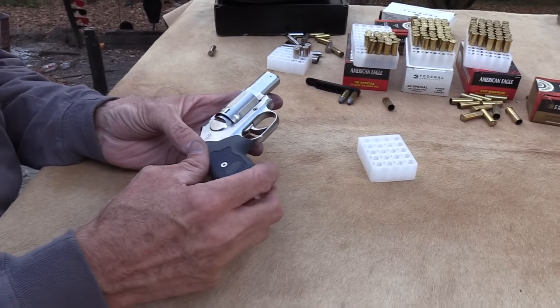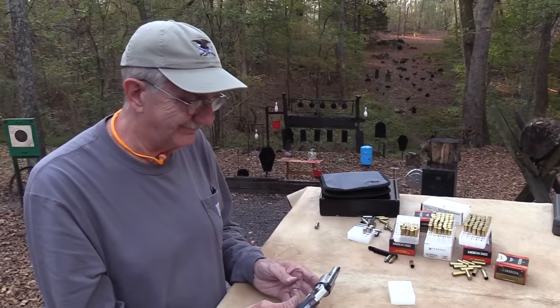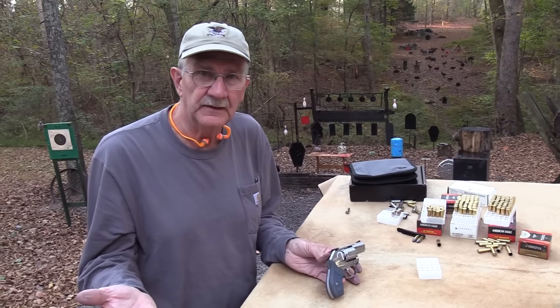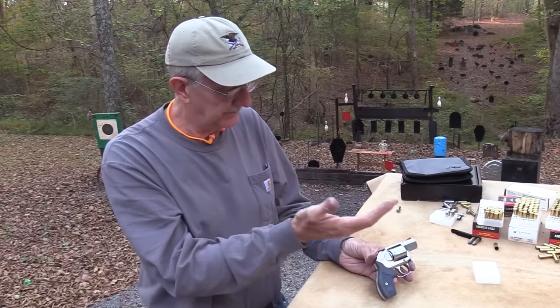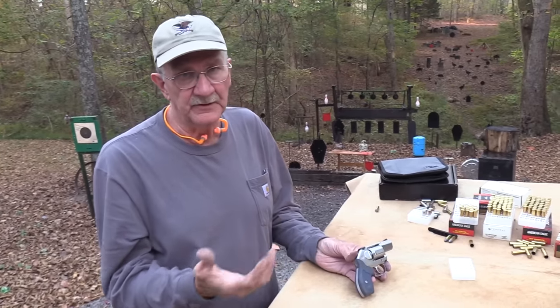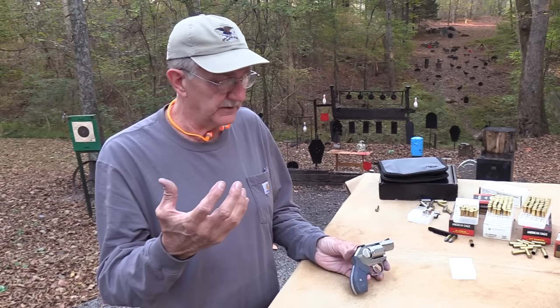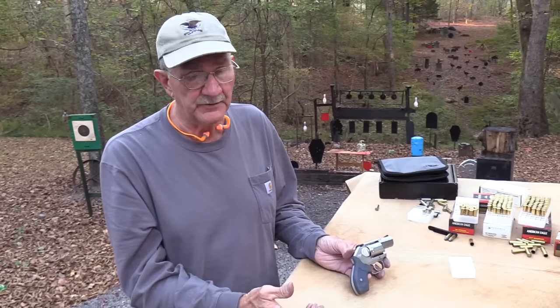Interesting design. It's not so far off the reservation that I find it unappealing. You know, like the Chiappa. What do they call it? I forget the name of the revolver now, but we did, and I kind of made fun of the looks of it a lot. People give me a hard time about that, but I admitted in the video that it was a good shooter and shot great.